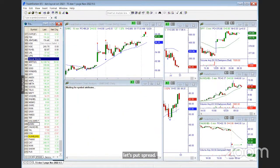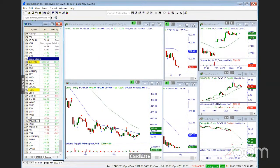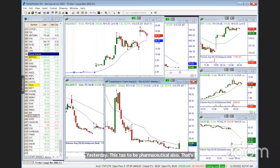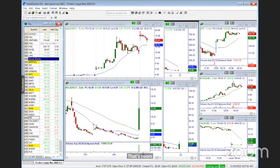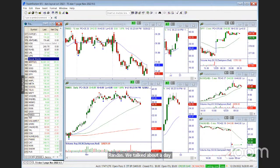GNRC I talked about, the generator company. CALA, this was rocking yesterday. This has to be pharmaceutical also, but a good setup. Has room. All right, TBT, Greg mentioned, yields kind of stalling here. Rambus, we talked about a day trade short. I'm going to set an alarm at 35.35.